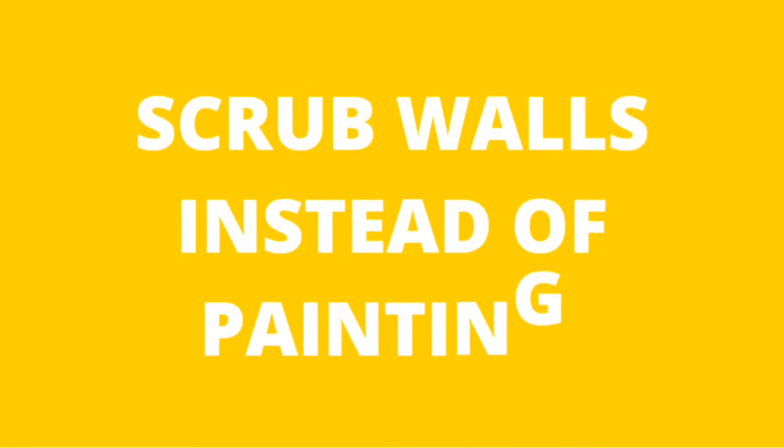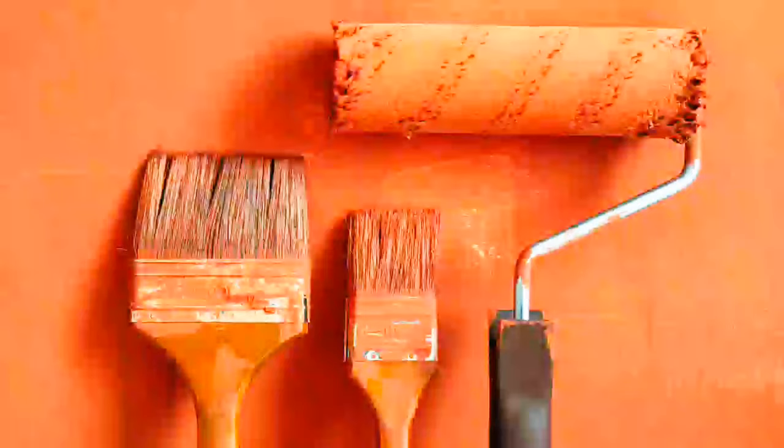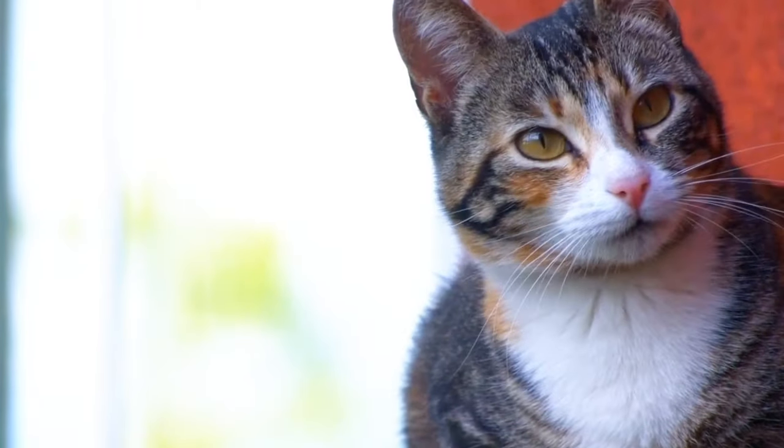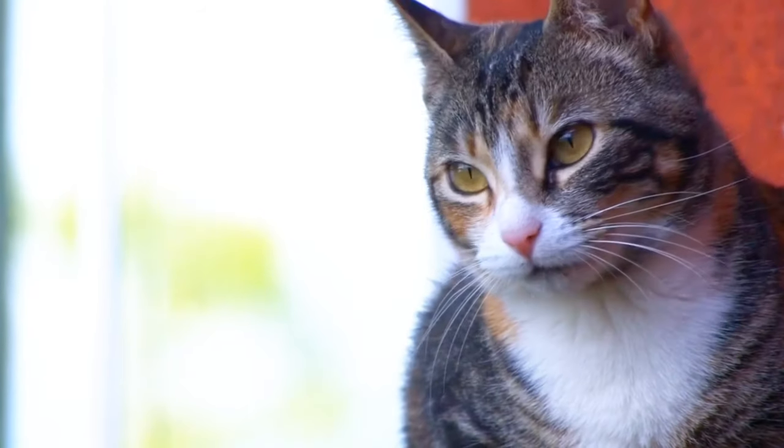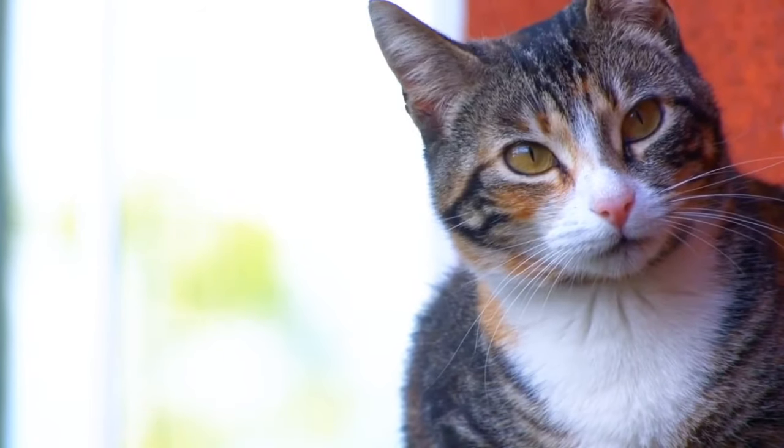Now, Jamaicans have a tendency of giving their house a new coat of paint every Christmas, but you can scrub and wash your walls instead of always buying new paint. You can easily wash walls within the house that may have become grimy throughout the year. So consider that one as another option.